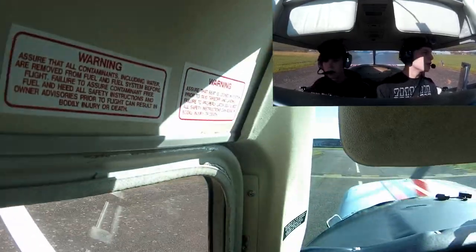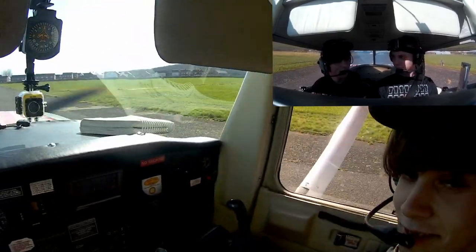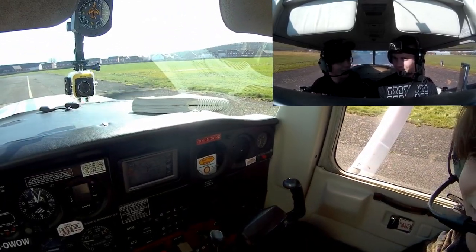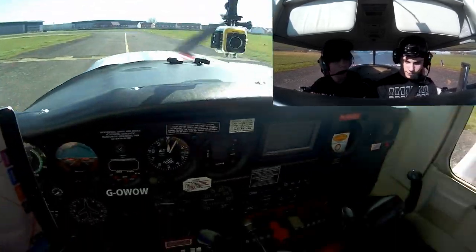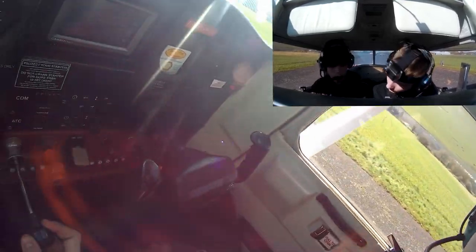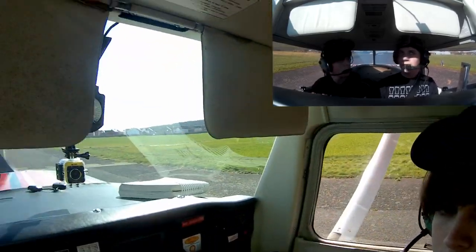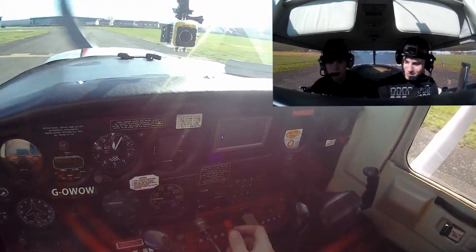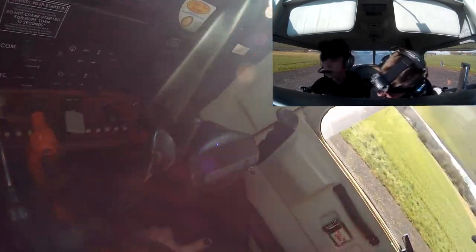Oscar Whiskey holding Echo is ready for departure. Things jumped on me. So is that Bravo Kilo on final? Yeah, Bravo Kilo on final. Bravo Kilo, go around runway 36, touch and go at your discretion, surface wind is 280, less than 5 knots. Now he's done that, I can't take off, because he's declared. Where is he?